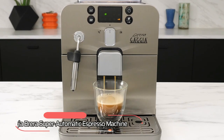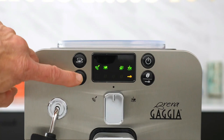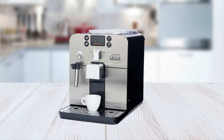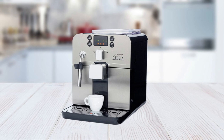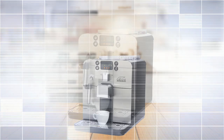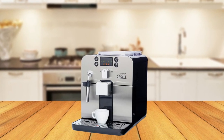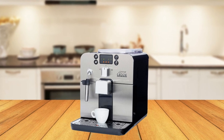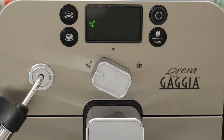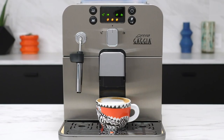At number 2 on the list is the Gaggia Brera Super Automatic Espresso Machine. This sleek, stylish, and powerful espresso machine offers a wide variety of features that will satisfy even the most discerning coffee connoisseur. Let's take a closer look at why this espresso machine is such a great choice. This espresso machine has something for everyone. Its 40-ounce capacity and programmable push-button controls make it easy to craft your favorite coffee beverages. Plus, its LED display allows you to monitor every brewing process step.